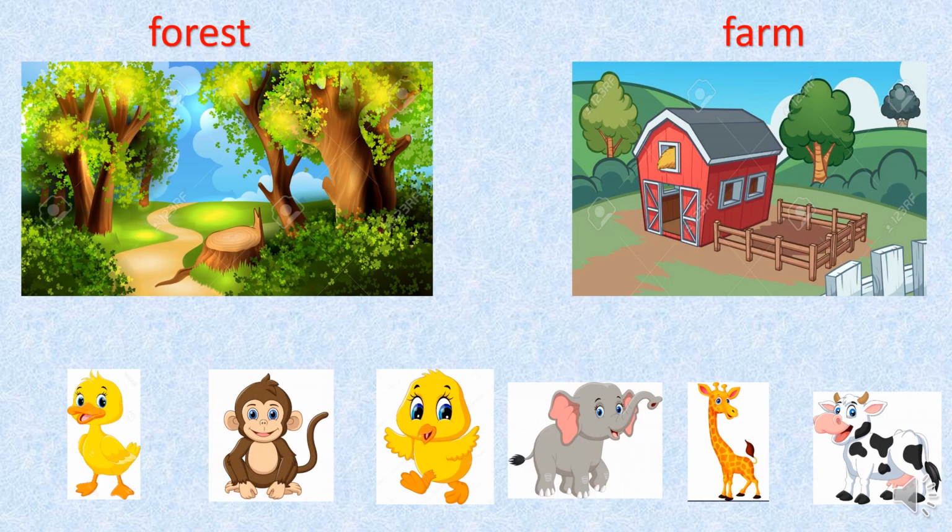Now look at my screen. You can see six animals. Number one, duck. Number two, monkey. Number three, chicken. Number 4, elephant. Number 5, giraffe. And number 6, cow. Do you like some animals?